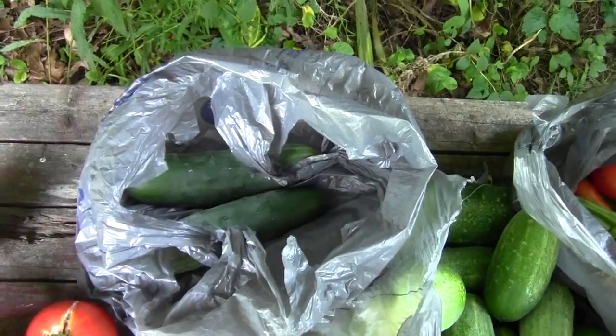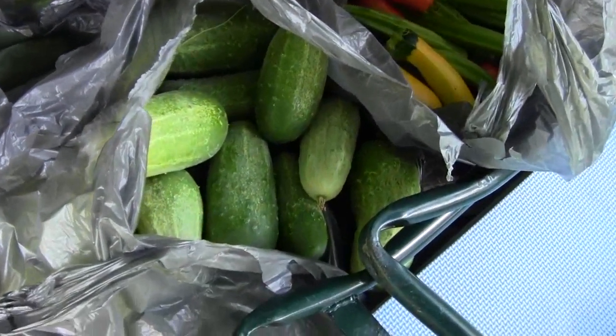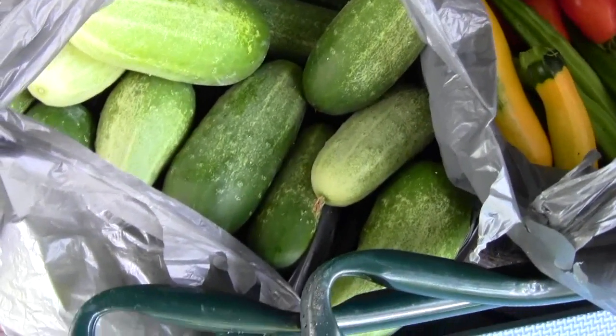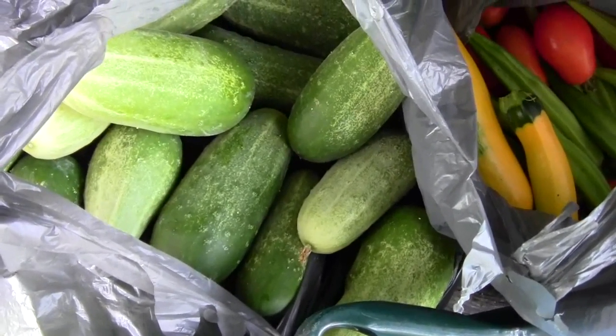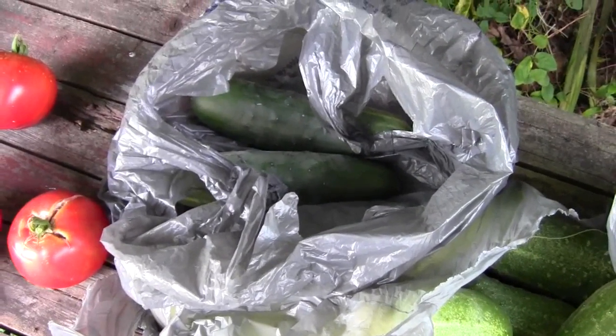Cucumbers are very normal. The Market Moors for some reason are really slow, because I planted Market Moors and Calypsos at the same time, and we've given away 3 or 4 times this much of Calypsos, and we've picked maybe 6 or 8 Market Moors.